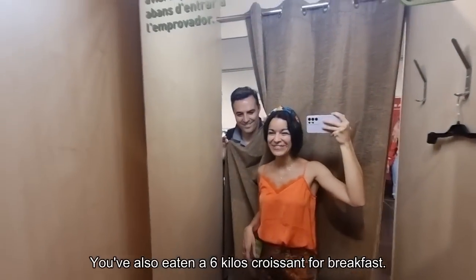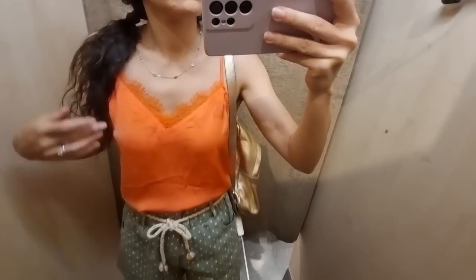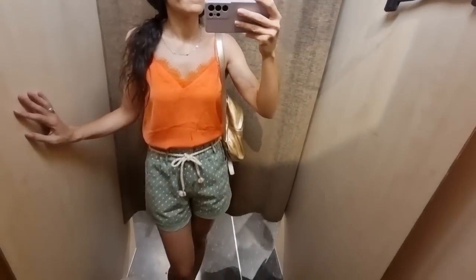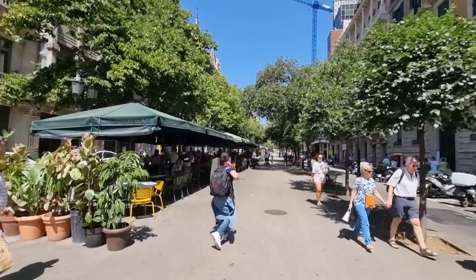Forse per quello. And this is my outfit for today. Everything is thrifted. I have this orange top and the green shorts that I showed you in one of my last videos. We're going to visit other shops this afternoon. And now let's have a walk on the main streets of Barcelona.